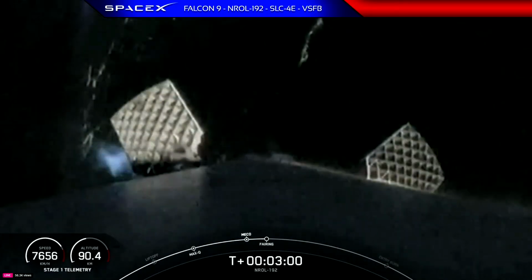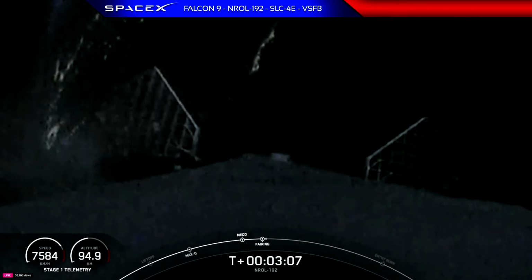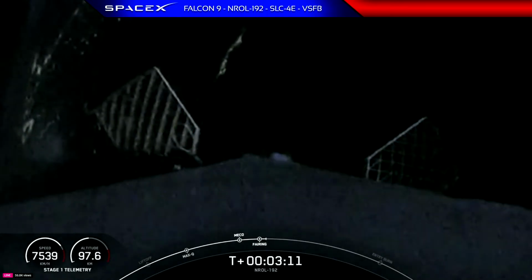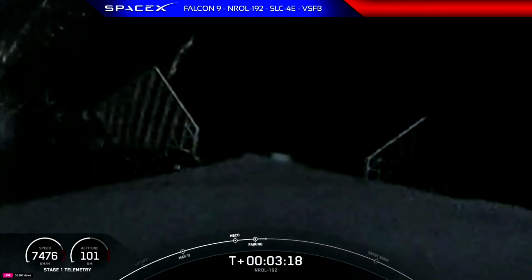Fairing separation confirmed. Good call out. Both payload and fairing half supporting today's missions are also flight proven, with one half flying for its 12th time and the other flying for its 2nd time. And we'll be attempting to retrieve these fairing halves again today once they fall back to Earth with our recovery vessel, Go Beyond.